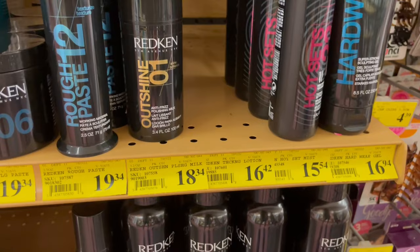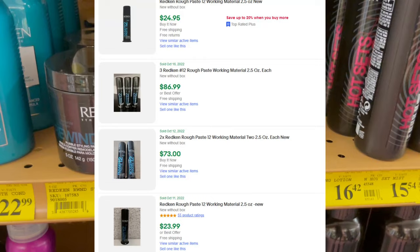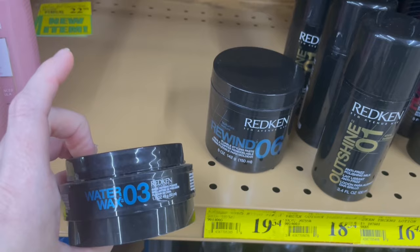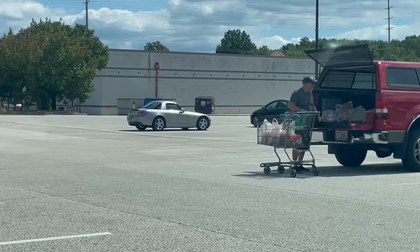I'm pretty sure they're discontinued, so you'll want to keep an eye on them. The prices on eBay are not quite there yet for me, but I'm sure that they will be soon. Same thing with the Outshines right next to them. Another bolo from a previous video, you buy them for around $25 and you sell them for $50. Honda S2000 appreciation moment. So, back to the Redken.